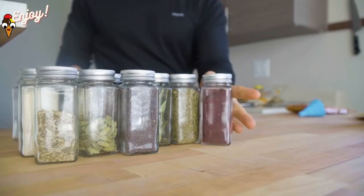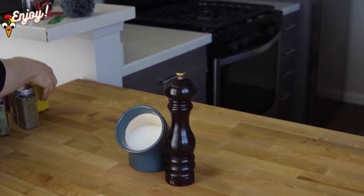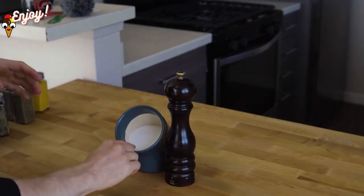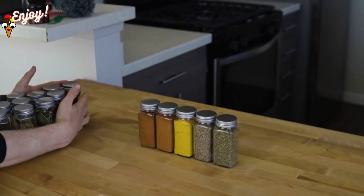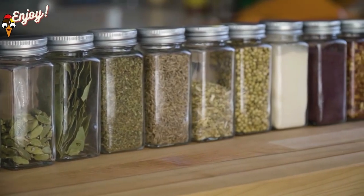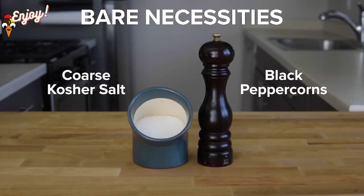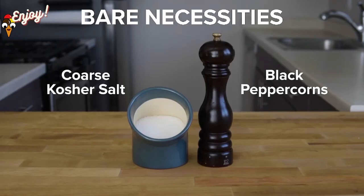For me, I've outlined this question in three buy-in categories for how I use these. Number one is absolute bare necessities. Number two is my top five used spices. And number three is the pro home cook's kind of basic spice cabinet, which you can basically almost make anything. My absolute bare necessities are coarse kosher salt and black peppercorns.